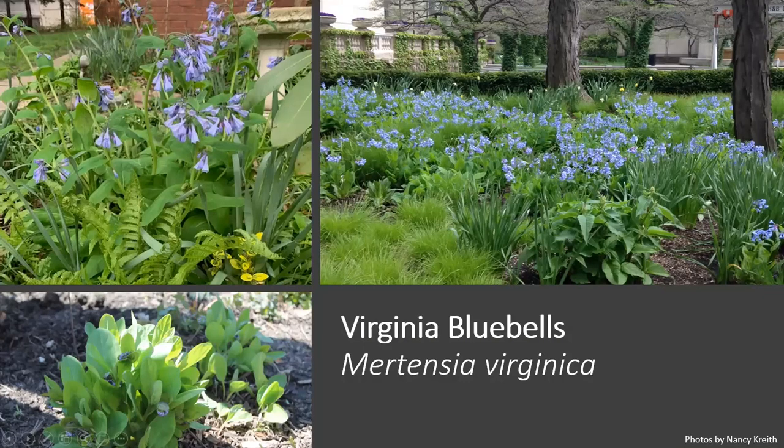In your garden, if you were to plant these, they do reseed themselves, but only when the conditions are appropriate. And so they grow well in moist, well-drained soils, and can grow in full to part shade. And it's really best to interplant bluebells with other perennials. I see them in gardens planted amongst hostas or ferns or even annuals. So as that foliage dies back, there's something else that fills in that space.